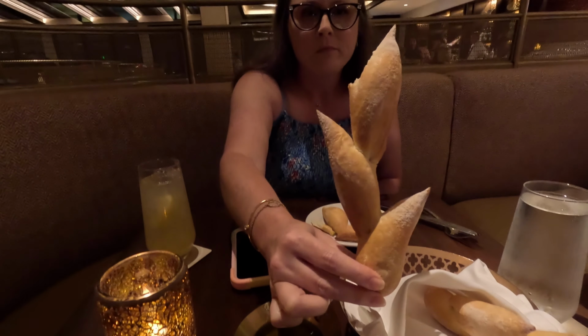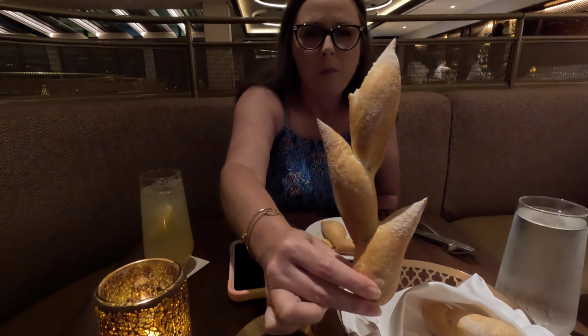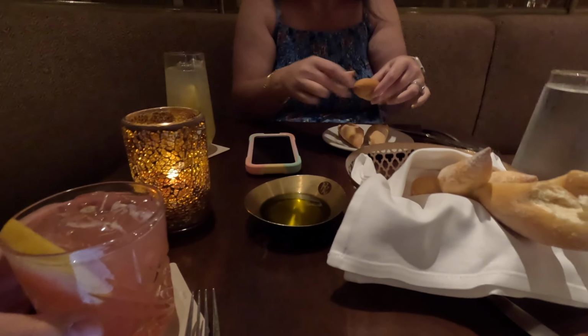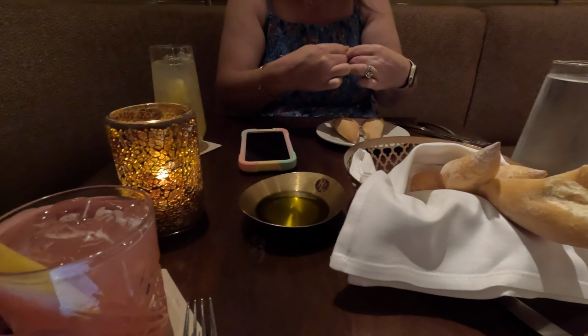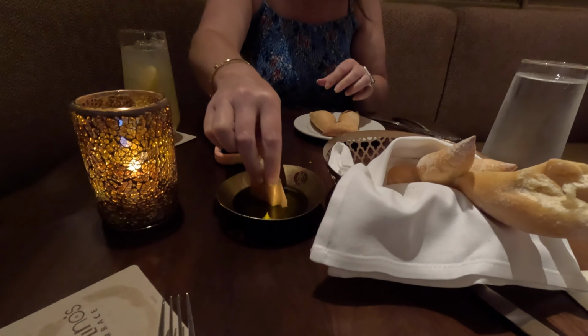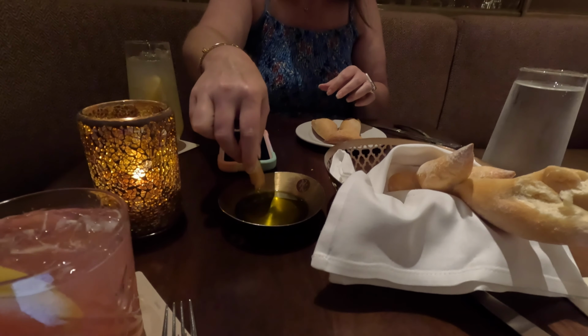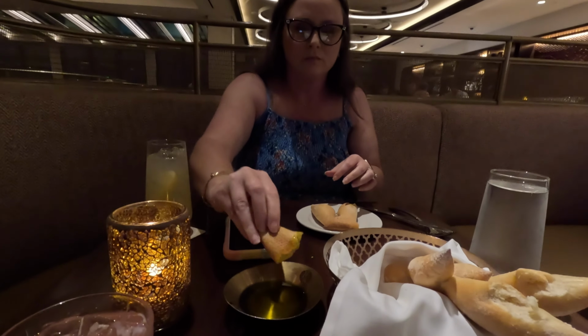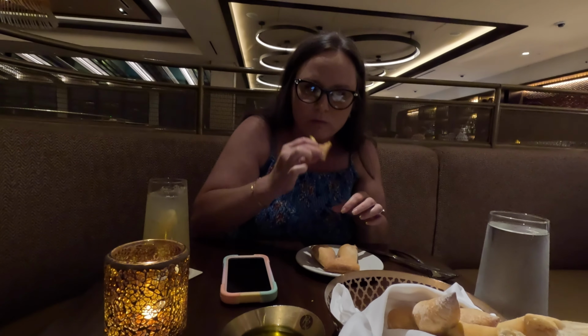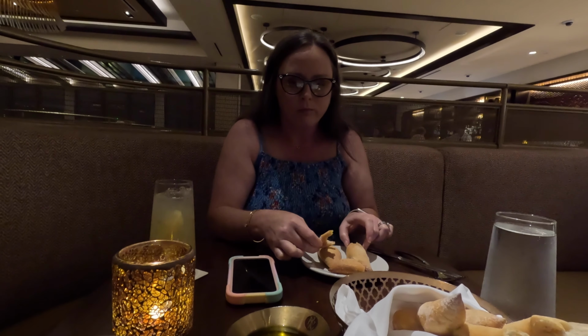Look at the bread. It's like a flower. So pretty. Brandy's trying the bread, which came with an extra virgin olive oil. Mm. Is that good? It tastes like an olive. I'm gonna have to try this olive. It's really good.